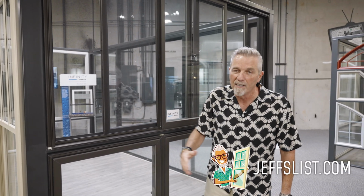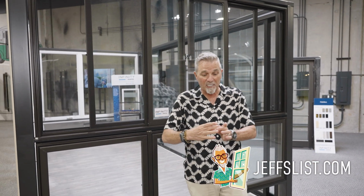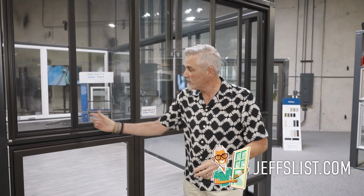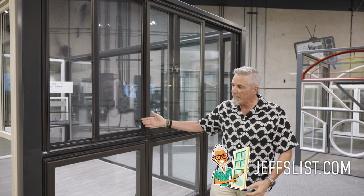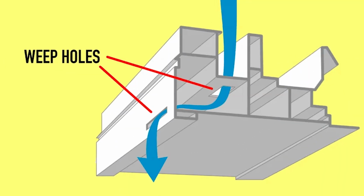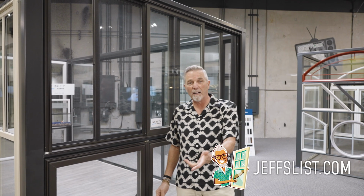So sometimes people call me and they say, Jeff, we had a really heavy rain and I was inside my house and I noticed inside the window, there was water in there, and they're kind of freaked out. That's on purpose. That's the way it is. This is a track. This is like a door. A sliding door has a track in the bottom of it, right? So don't worry about that. If you see some water in there, that water actually comes out to the outside through what are called weep holes, little holes that allow the water to come back out. If you see water building up on the inside, it could be a problem with your weep holes.